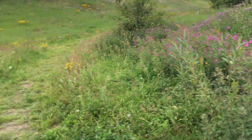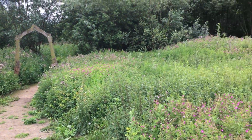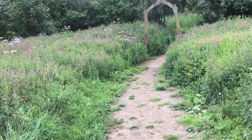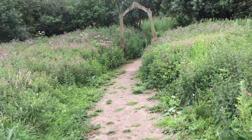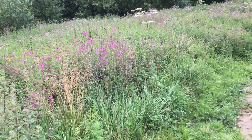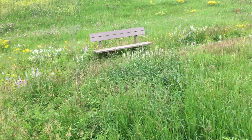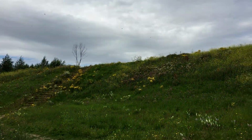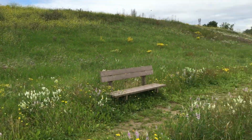So we come out. Yeah, it's quite warm now. It was raining earlier on, but it's quite warm and still, so there are quite a few butterflies about. Oh, and what have we got there? Looks like I've disturbed some goldfinches, possibly.